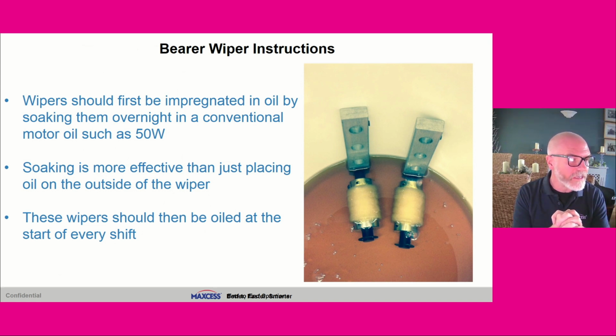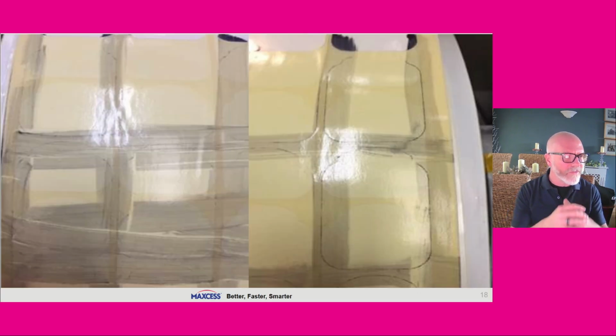Now, these should be impregnated previously for 24 hours in a very light viscosity oil, like 50 weight. A lot of people say, well, what oil can I use? To be honest, I always recommend car engine oil if you can use it, purely because that's what it's designed for. Pre-soak them 24 hours before you add them on, and then all that has to happen is the press team just have to put a small amount of oil on each one before they run every single shift to maintain that consistency. Because if you do start wearing your mag cylinders out, you'll start looking at uneven die cut.